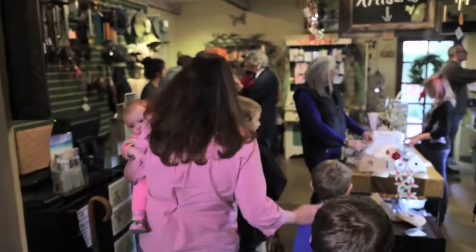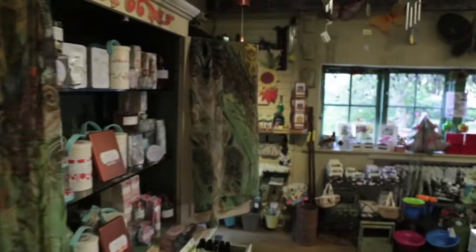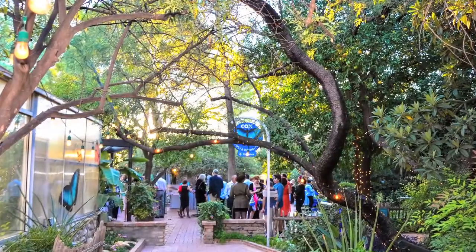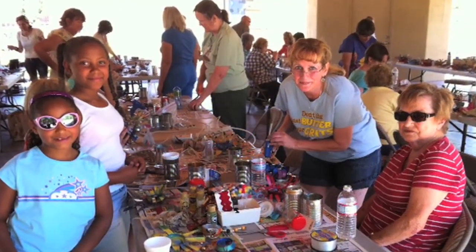lots of school children come, about 4,000 a year, to visit the gardens to learn about the desert and the natural world. 75,000 people come into this little gift shop to buy admissions tickets, to shop, and to ask questions like, can you tell me where the bathroom is? Sure, right out that door. And thousands of people come to attend class, a private event, or a community event.